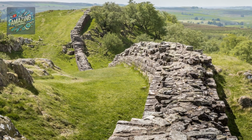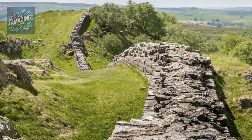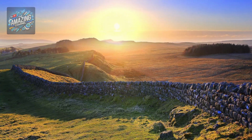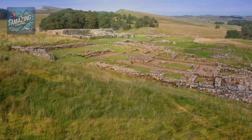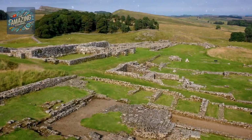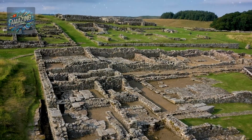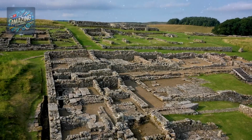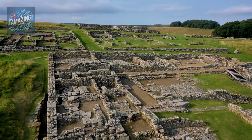Hadrian's Wall is a fascinating blend of Roman history and natural beauty. The rolling hills and sweeping landscapes make for a picturesque setting, while the ancient ruins give a sense of the sheer scale and ambition of Roman engineering. Visiting the forts provides insight into daily life on the Roman frontier, a must-see for any history lover or adventurer.